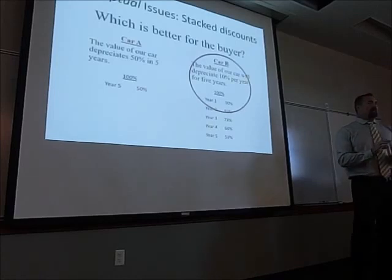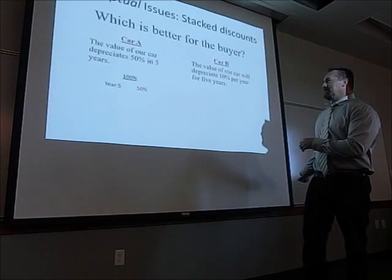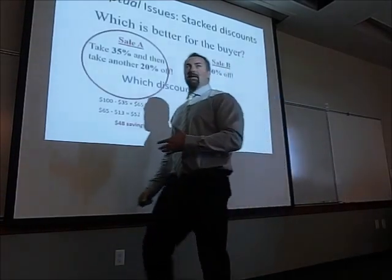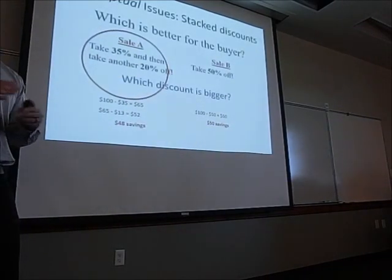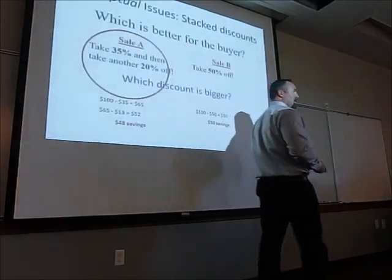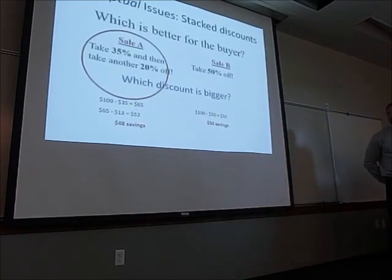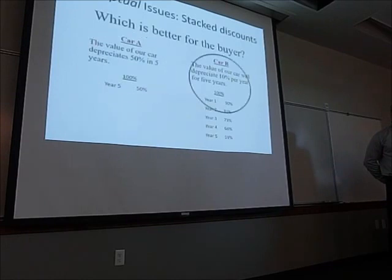So stacked discounts, you see this kind of thing fairly often, and they'll seem like a great deal, but you have to keep in mind that stacked discounts are not the same as one large discount. Those successive cuts, percentage-wise, are a little bit less impressive than they might seem to be. All right, so that's stacked discounts.